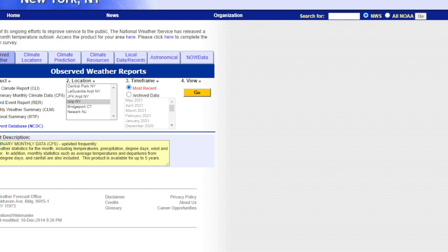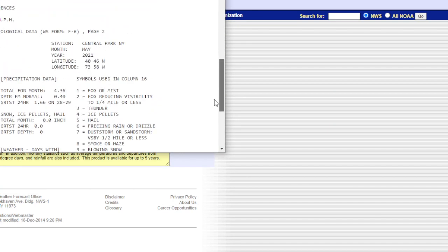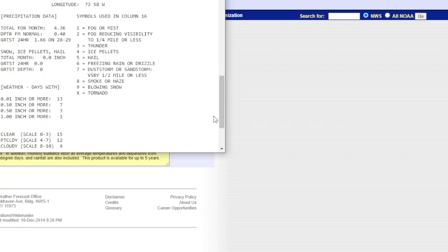Actually, I kind of shouldn't have closed that up. All right, well, let's go to this. We'll do Central Park. This pretty much tells you everything that you need, even though it's the preliminary report. So the average monthly temperature was 62.9, 0.3 degrees below normal. So both sites were fairly close to normal, despite the heat.